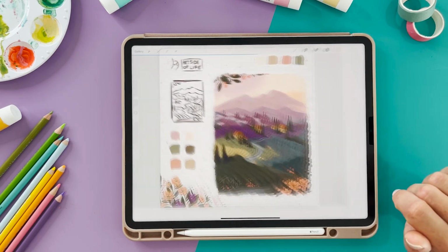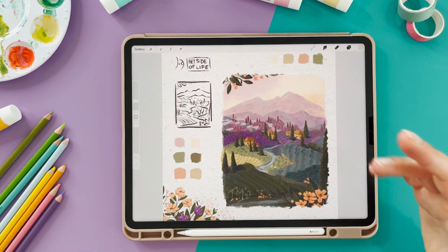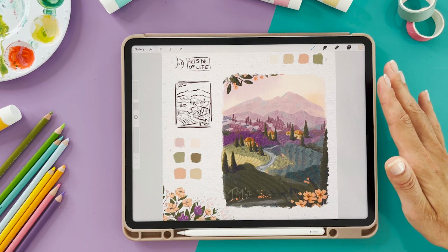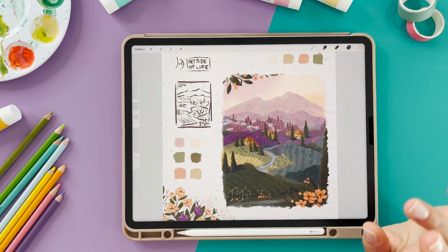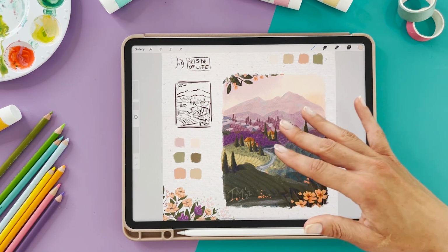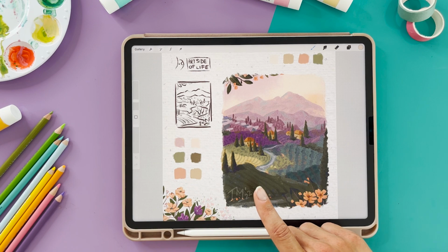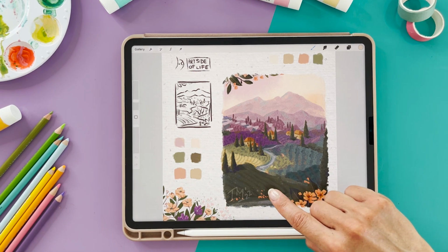So this one, I wanted to create something more painterly and play with different colors for this scene inspired by Italy. And this was actually quite fun to make. I didn't include any characters in this one, which I think I can still add some characters. That can be fun.